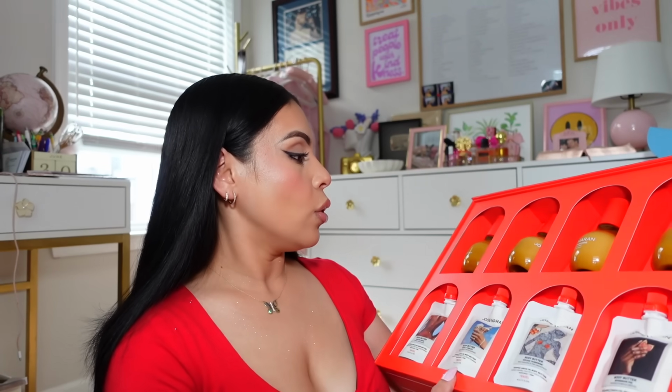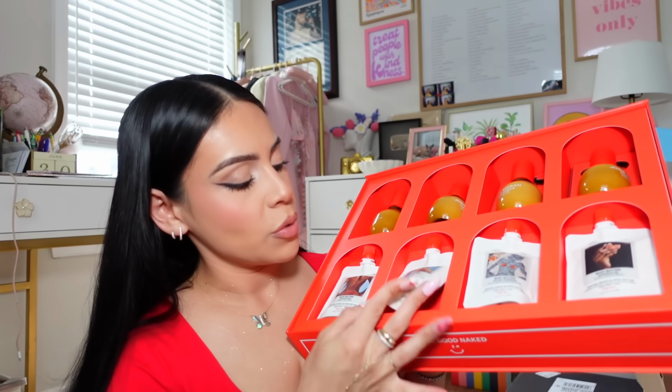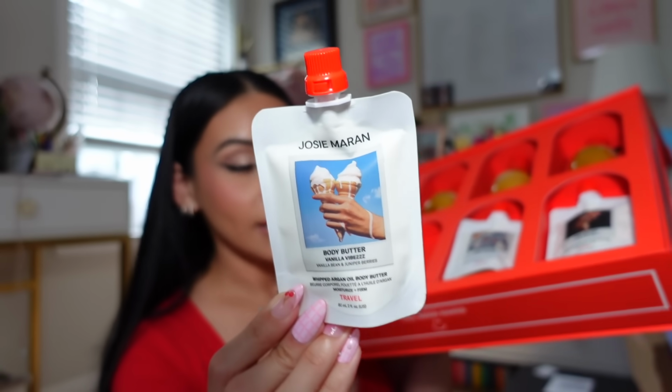Josie Maran is everything. Her argan oil is a staple in my beauty routine. Oh, this is really cool. There's actually fragrance mists now. And oh, this one is one of my favorites. The Body Butter in Vanilla Vibes. Divine. This is my favorite scent. These are so travel friendly.